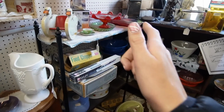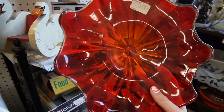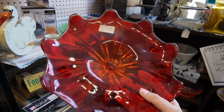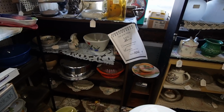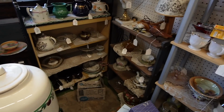And over here we've got this Viking piece, persimmon. $30 on that. That's a really nice big piece. 25% off of 30. And I think that's doable. That might be a piece that we stick in our booth. It's a little bit to ship. I mean, we could ship it, but it's a little big.